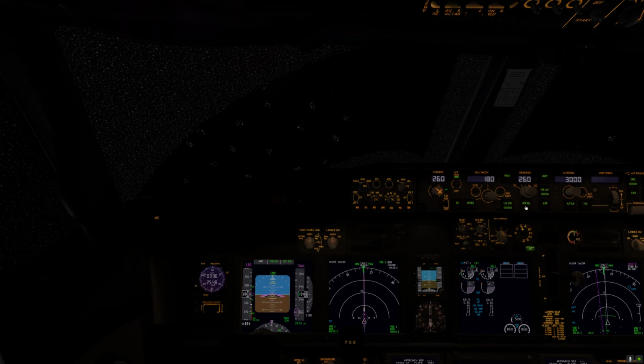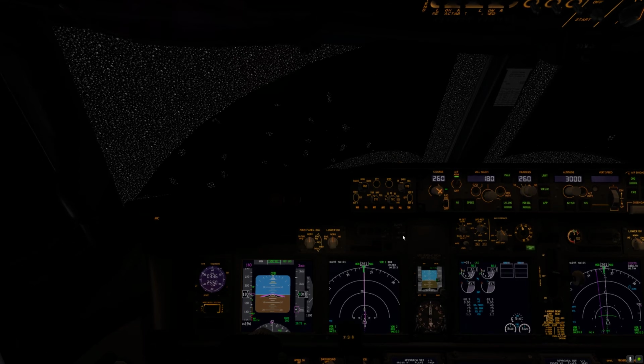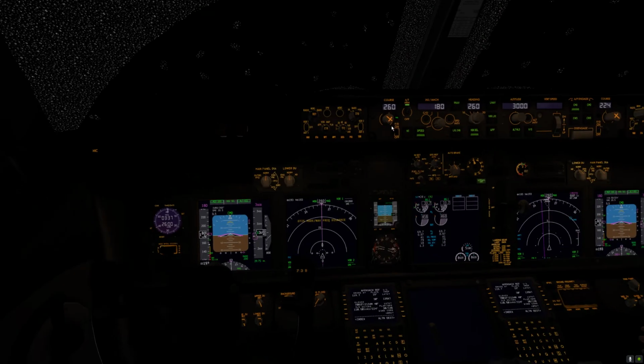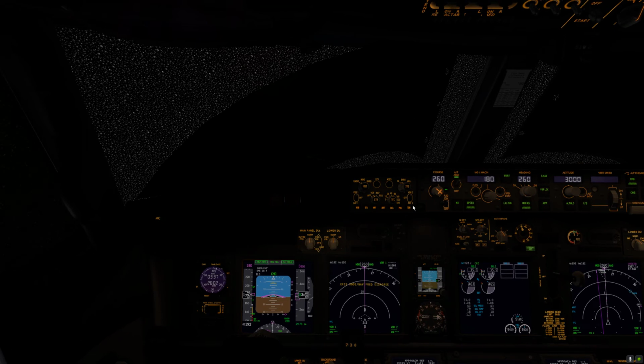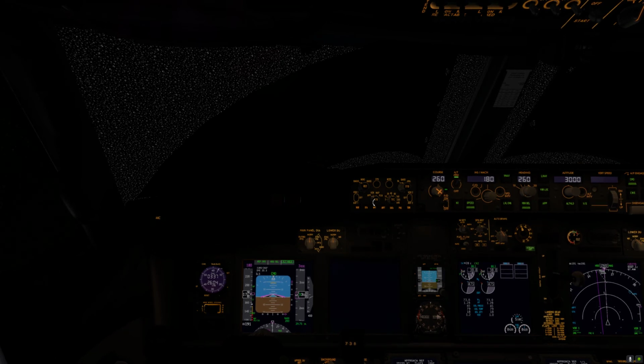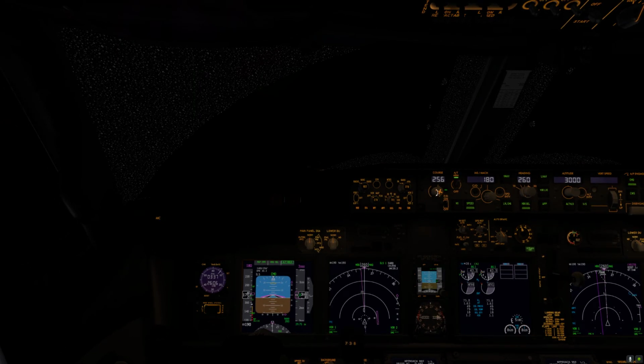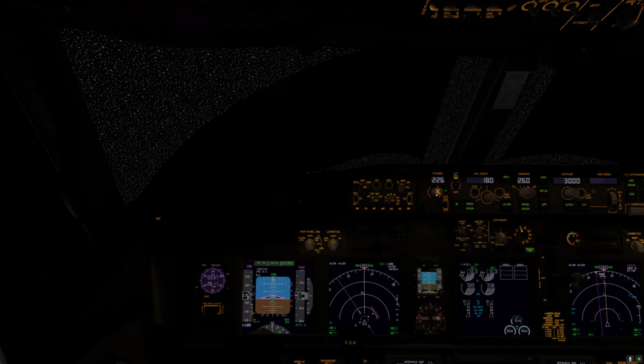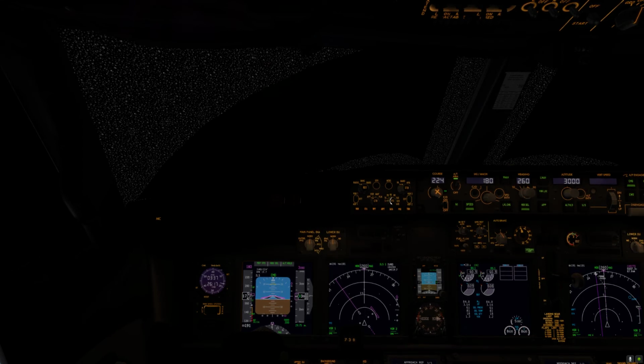Okay, let's switch over to heading mode. And let's tune the radios to the ILS. Turn right heading 180. Right turn 180, American 796. Okay, let's go over here to approach, set the course knob to 224. And we'll go to a 5 nautical mile range here.